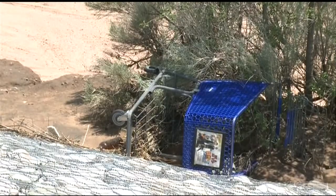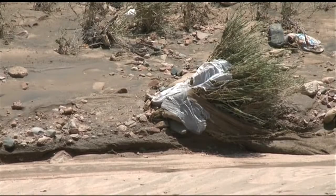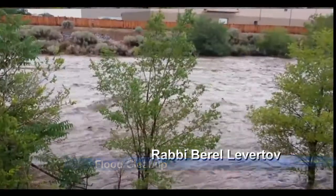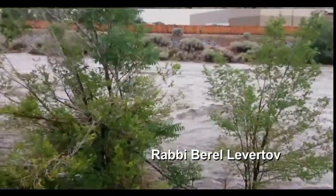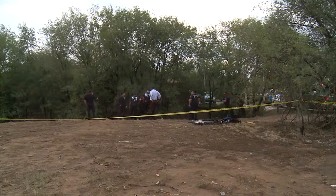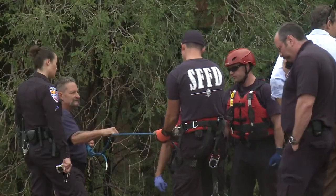Well, the cleanup continues in Santa Fe this morning. Yeah, heavy rains and flash floods left a mess there on Monday. Some areas got up to 1.5 inches of rain, sending walls of water as high as about 8 feet rushing through arroyos. Now, the flood surge swept away a 51-year-old woman by the name of Tina Vigil, whose body was later found pushed up against a tree, sadly.